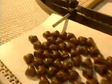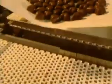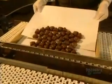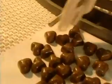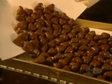Now they're going to be prepared for packaging. Packaging depends on customers' preferences. The chocolates can be sold in bulk or placed into boxes. Here, 185 hearts are put into each box. Like the pure chocolate, white chocolate comes in as slabs before melting.